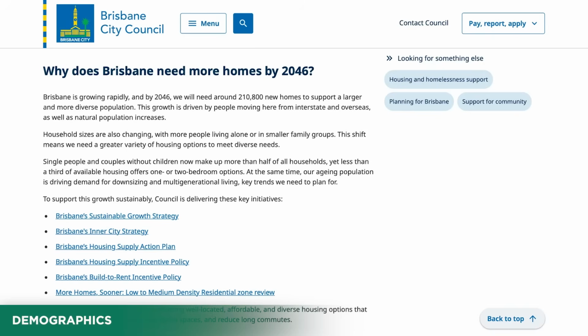Now, in terms of demographics, it makes a lot of sense that there's growing demand for higher density, smaller dwellings. More than half of Brisbane's households are now singles or couples with no children who don't need a traditional 3 or 4 bedroom house. Yet only about 1/3 of housing stock is 1 or 2 bedroom dwellings. The aging population is also driving demand for downsizing.